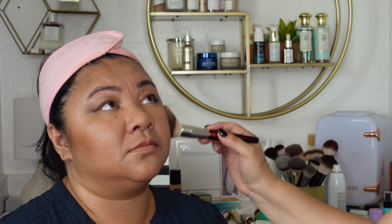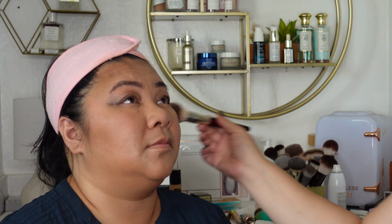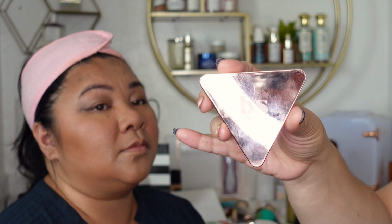Now using another BK Beauty powder brush, I'm actually patting on the blush very, very lightly. We just want to give it like that flush kiss onto the skin. And again, I'm trying to use all products that she has in her home so she can recreate this video slash look on her own.